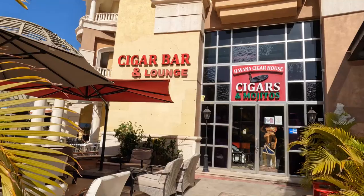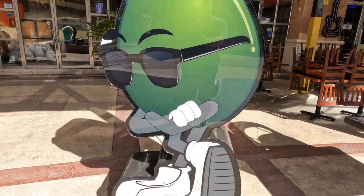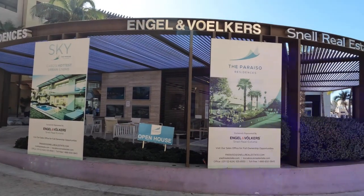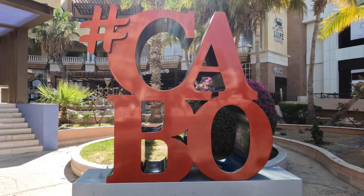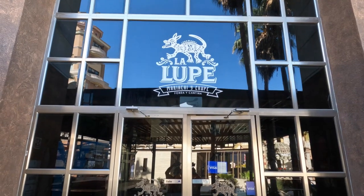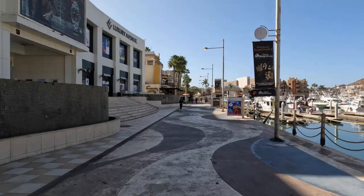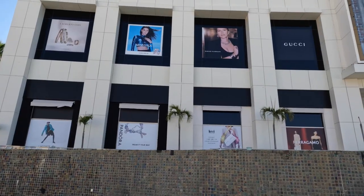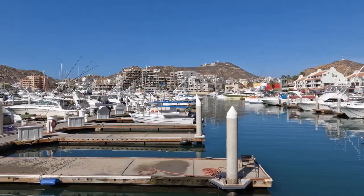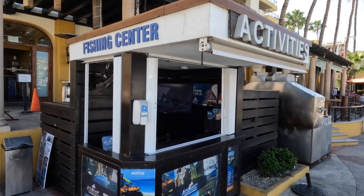Entrance to the marina from the main street is by the Puerto Paraiso Mall, otherwise known as Luxury Avenue. There are so many places to eat, drink, shop, and people watch all along the way.